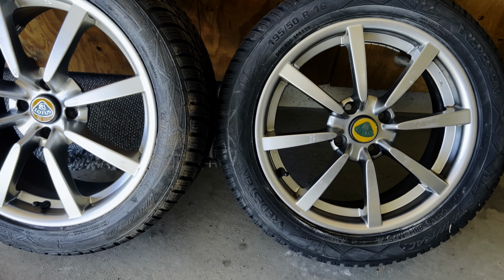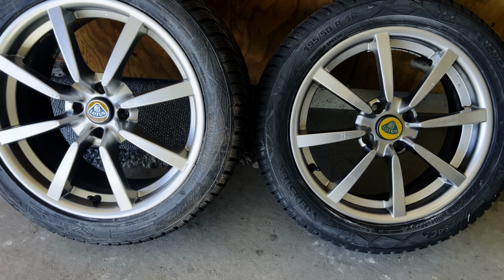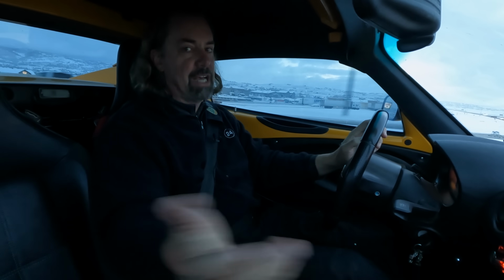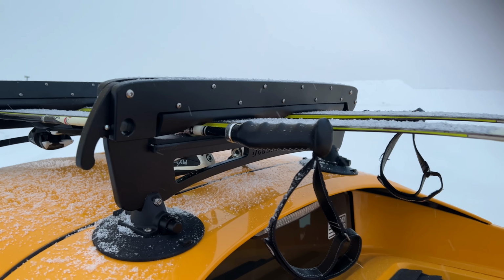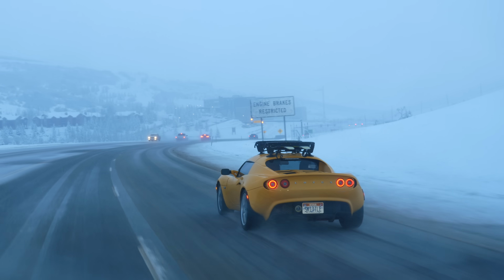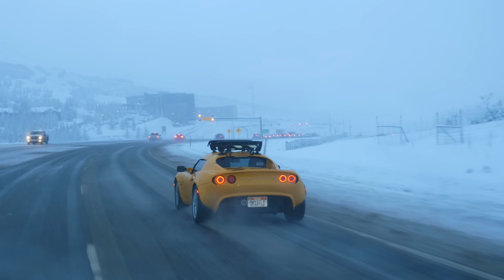In fact, it's actually a mix and match because the Elise is really hard to find tires for. So I have Wintracs and Wintrac Pros because, well, sizing for this car is very difficult. I have a Sea Sucker ski rack on the top because that's really the only way to even think about putting skis on this car.